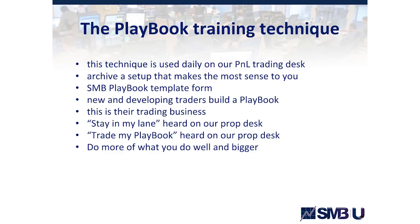And when guys veer outside of the playbook, that's when they're overtrading, that's when they're getting into lesser trades. The idea is to do more of what you do well and bigger. By understanding exactly what your business is with this playbook first, then you can do that.